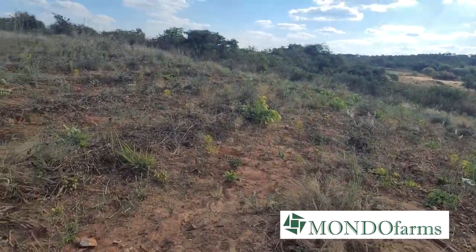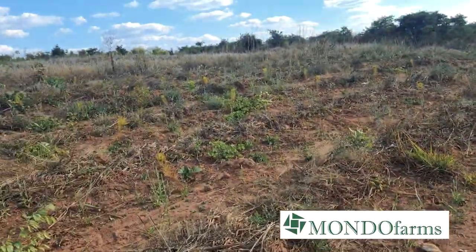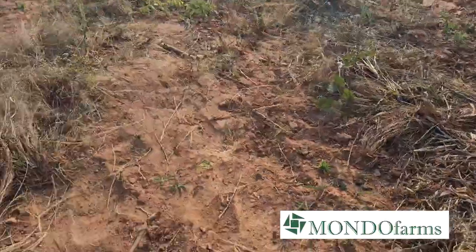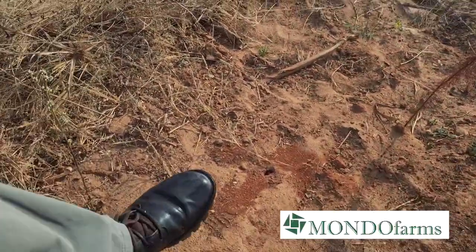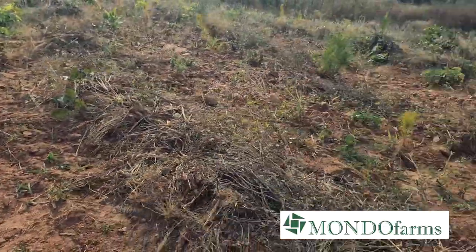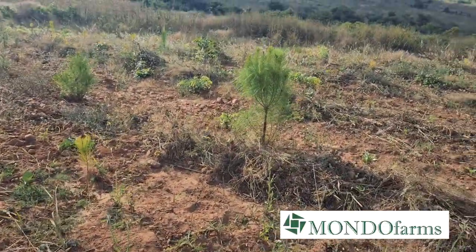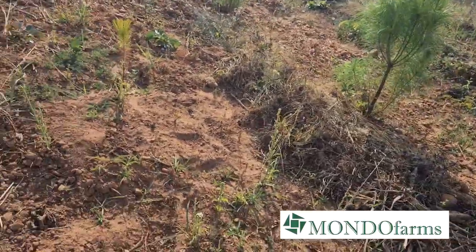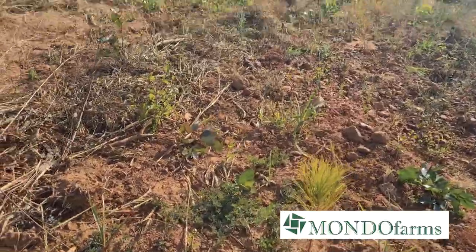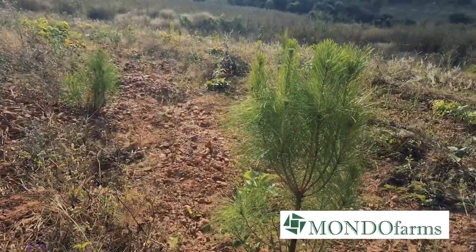Okay, here's the thing. So here is a quick pan around some of our trees. Just to clarify, we will have to come back and do something about these ants here. Unfortunately, you know, we're here for a different purpose. So here's more of the pine trees that were planted this year. And here's one that survived from the previous year.